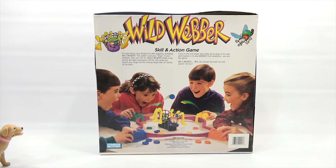On parchment somewhere. It's high-flying, bug-flinging fun with wiggling, wobbling Wild Weber the spider. Boy, I'm glad you said that, not me. Load your bugs in your shooters, then turn him on. Watch Weber shake a leg across the table and bounce off the rails while you launch your bugs into the moving target web he carries on his back.